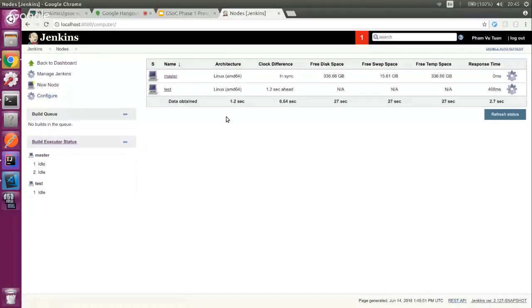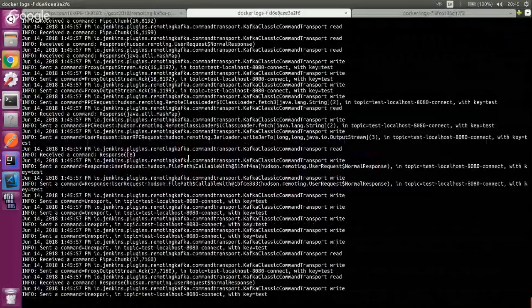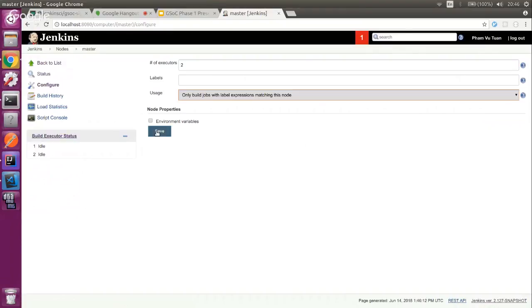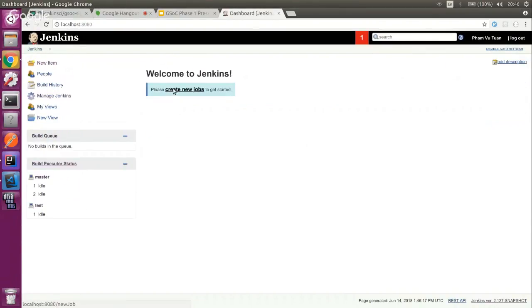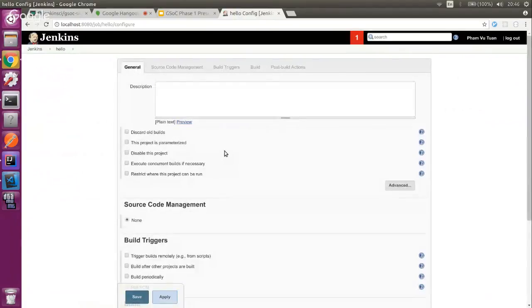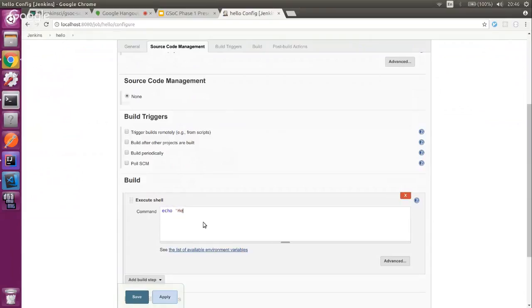Yeah, so it's still going. It has support for class loading, data streaming, and command invocation. So it displays the information of the agent here. And then for the next step, I can trigger some job remotely. So let's start with a simple job. Let's say I want to run a simple command.